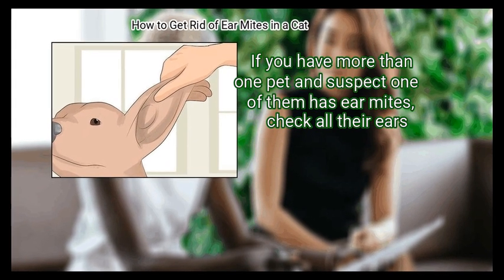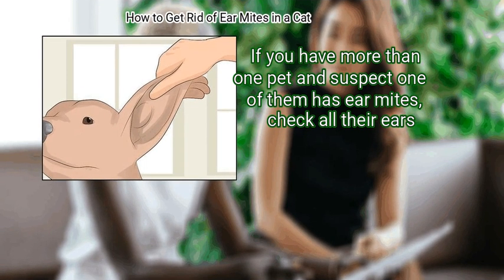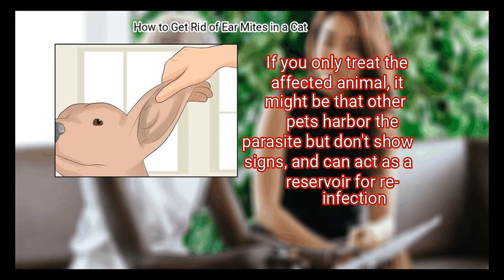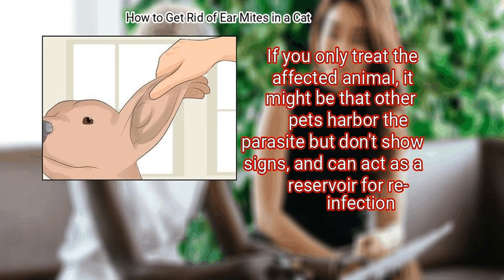Step 4. Check your other animals. If you have more than one pet and suspect one of them has ear mites, check all their ears. This is because ear mites spread easily between animals if they sleep together or groom each other. If you only treat the affected animal, other pets might harbor the parasite but not show signs, and can act as a reservoir for reinfection.